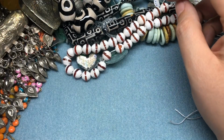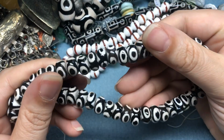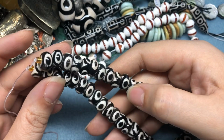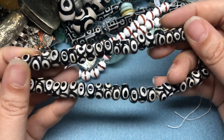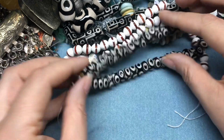And then we have these Z beads. These were $8. He originally, I think, said 12, and I was like, nah, I'm not paying that for these. So I love those. I kind of have an idea for these, but it's still coming together in my mind.